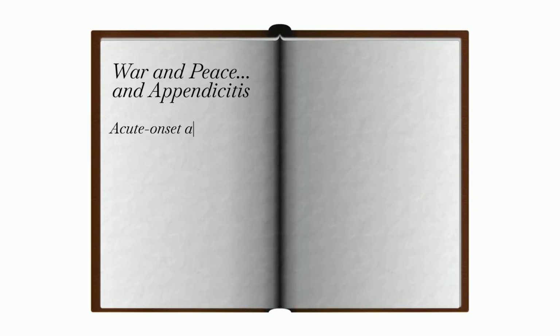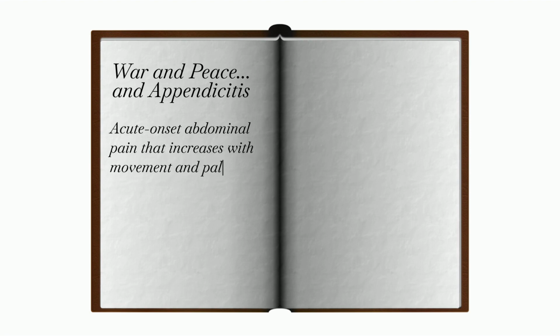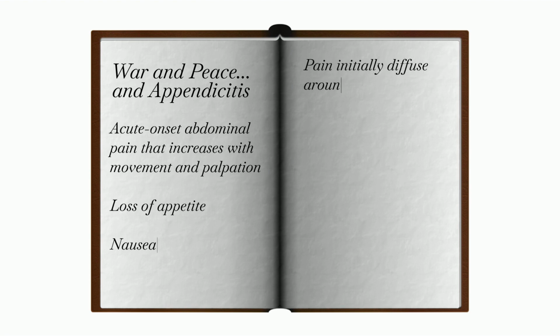The classic story of appendicitis is acute onset abdominal pain that increases with movement and palpation, loss of appetite and nausea. The pain often starts out diffuse and around the belly button, then, within 24 hours, localizes to the right lower quadrant of the abdomen. Some patients also have fevers, especially if they've been sick for more than 24 hours.